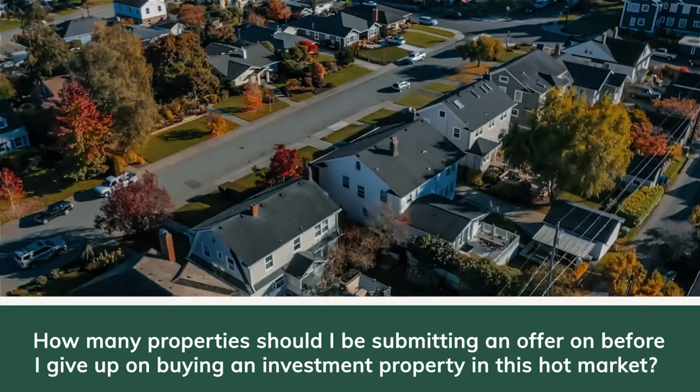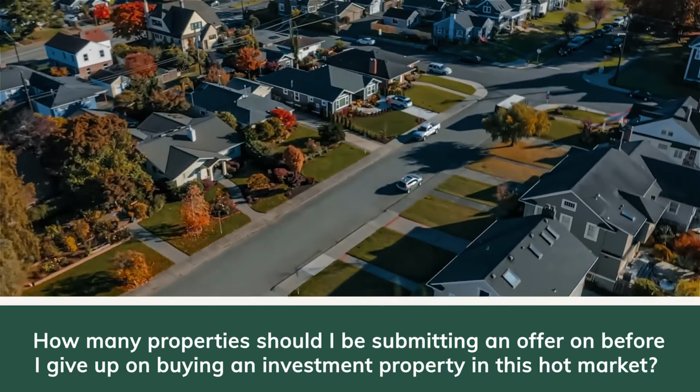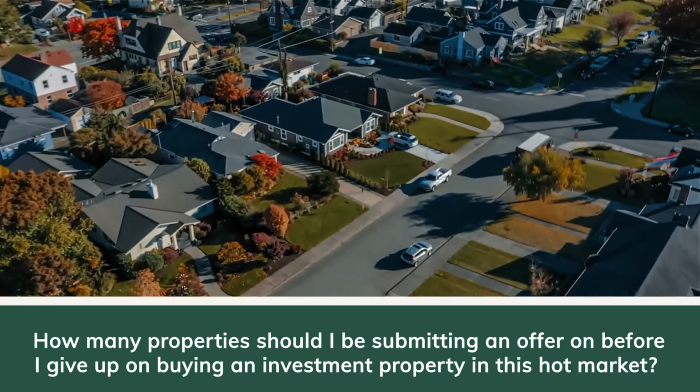So Bree, how many properties should I be submitting an offer on before I give up on buying an investment property in this hot market? So the good news is we have taken the struggle out of the process by doing an upfront search for you so that you're not competing hand in hand with first-time home buyers. The good news is you're only strategically placing offers on properties that are going to be a good fit for you as an investor.